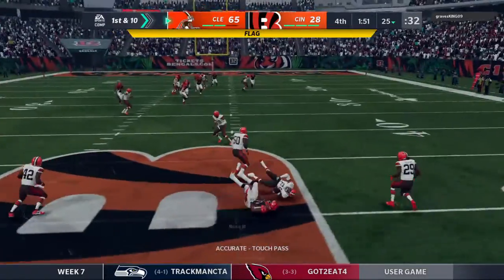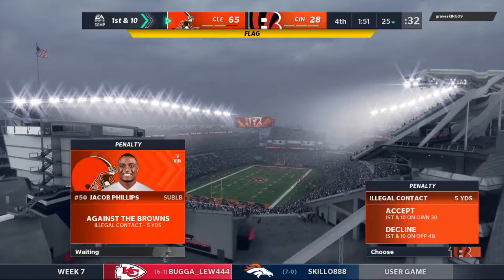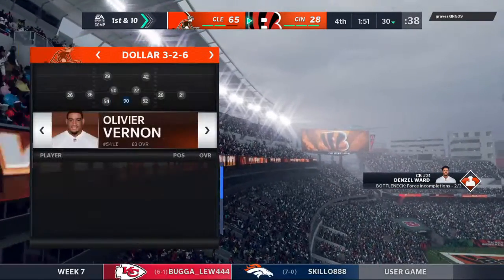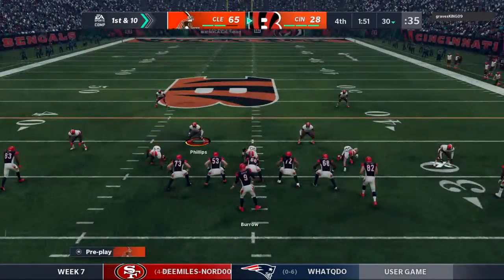And that is intercepted by the Pro Bowl cornerback Denzel Ward. And they take possession 2 yards away from midfield at the 48-yard line. So they will accept the penalty and move forward.